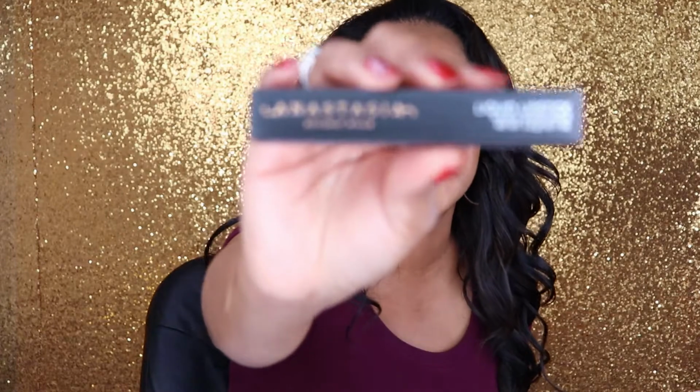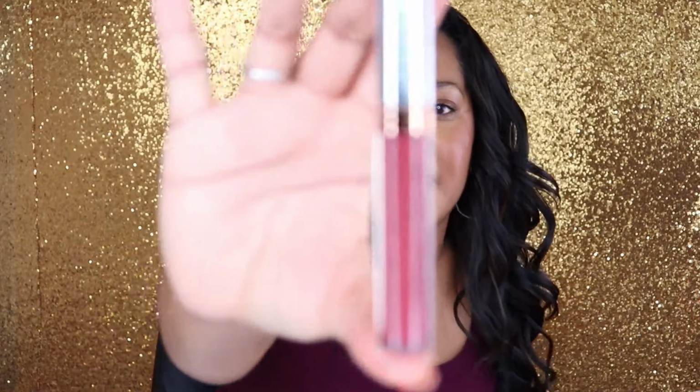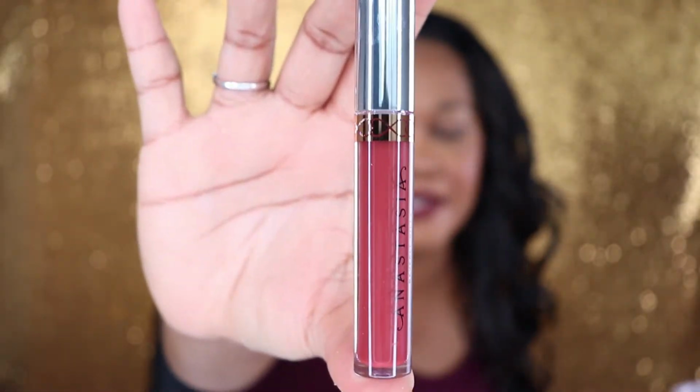So the next item in the box is a liquid lipstick from Anastasia Beverly Hills. Awesome. And the color on this is Bohemian, and that's what it looks like in the package there. Let's go ahead and pull it out. I'm going to do a swatch of it since I already have lipstick on. I really don't want to take this off. It's going to be all over the place. Oh God, that is so pretty. Look at the packaging. And the color is stunning.